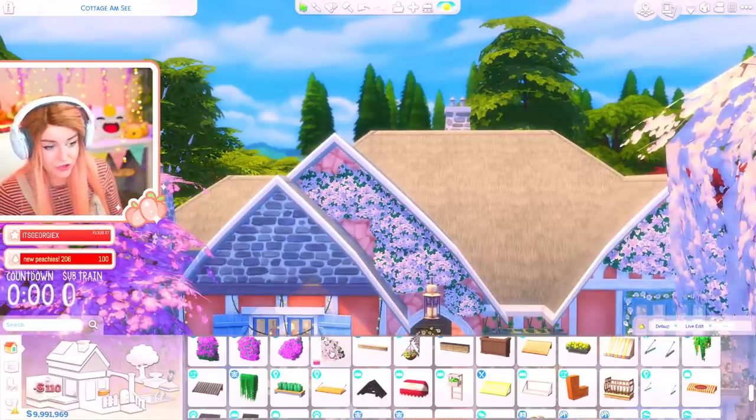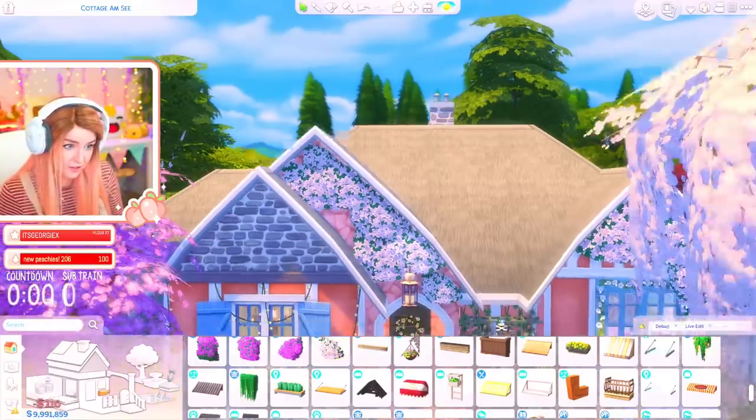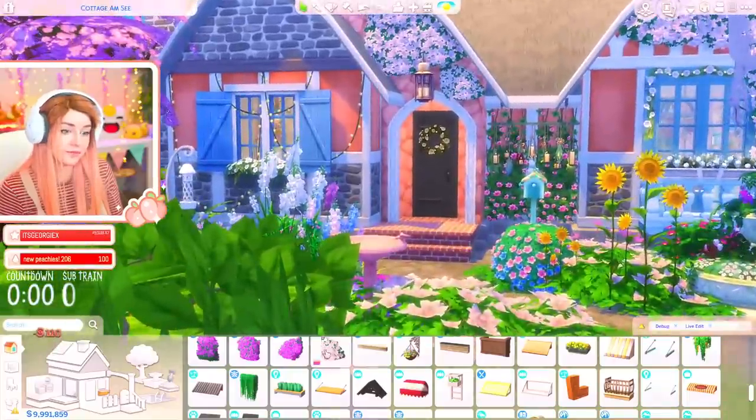I want GTA in space. That's what I want. That is the game I want to play. Okay, how does that look?